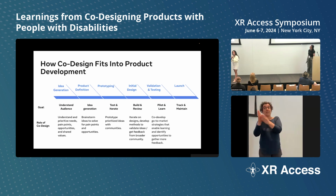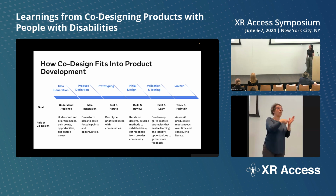So at the idea generation phase, the role of co-design helps us understand and prioritize needs, pain points, opportunities, and shared values with the communities that we're looking to serve.